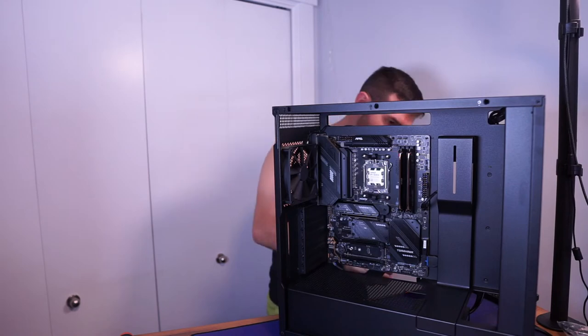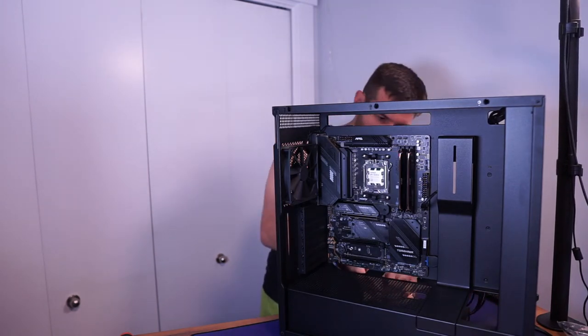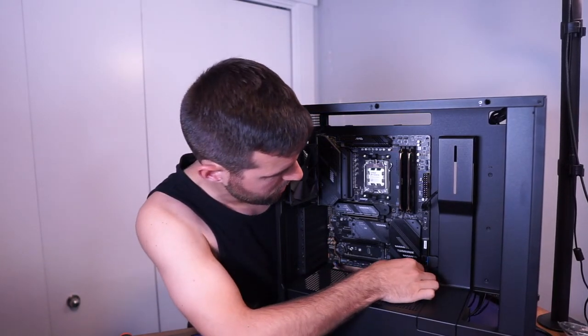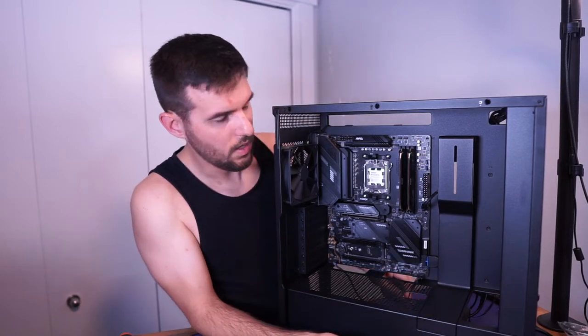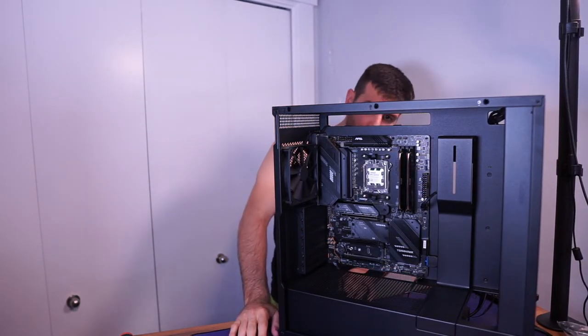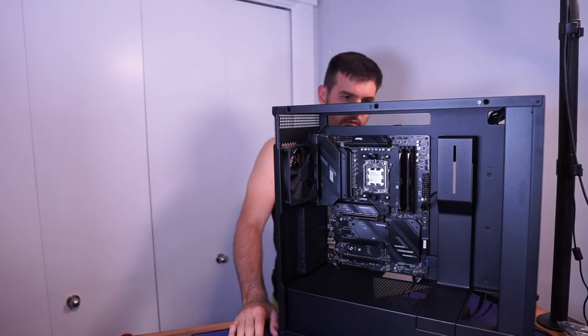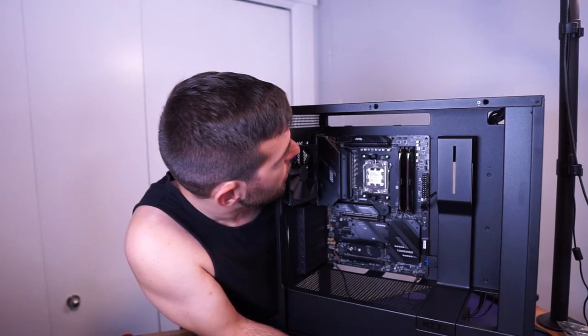All right, and then we've got our front panel. Gonna go down over here. Just like that. Done. Okay. And that is all of the cables that come with the case. Oh, wait, except for this rear fan. The rear fan needs to get plugged in somewhere.